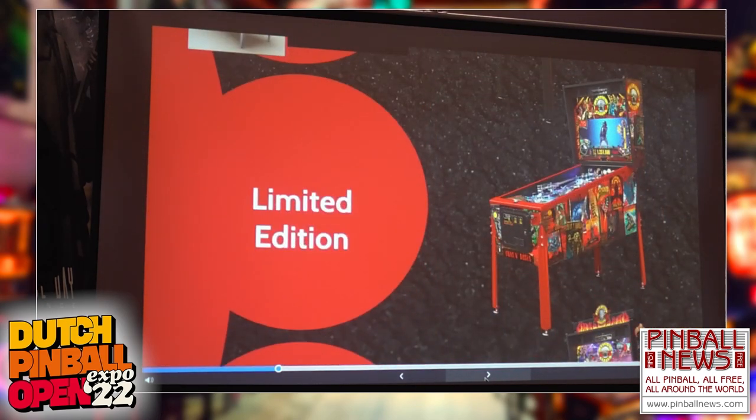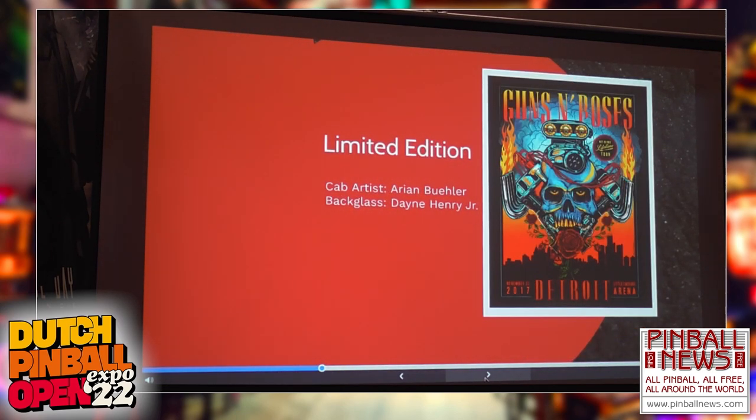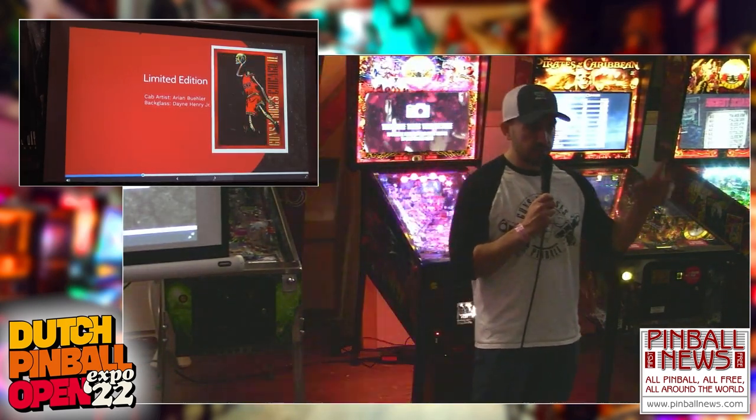Then we moved on to the limited edition cabinet. This artwork was put together by Arjen Bueller. Arjen is one of the masterminds behind their touring posters. At the time we developed the game, Arjen had done 70 of their tour posters for countries and cities all over the world.